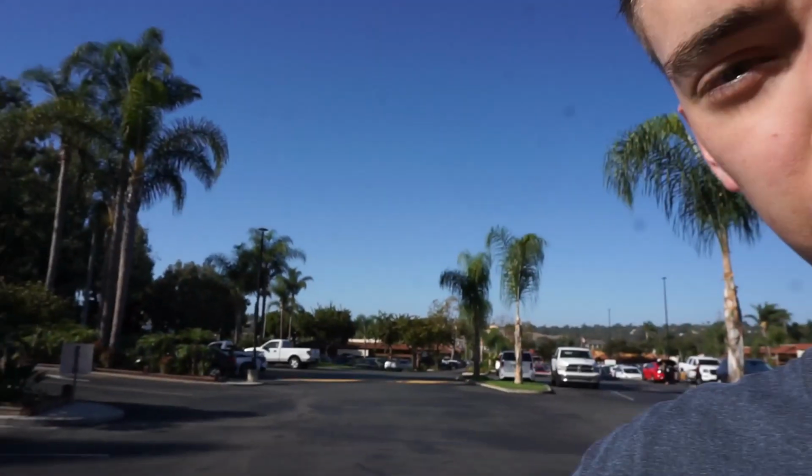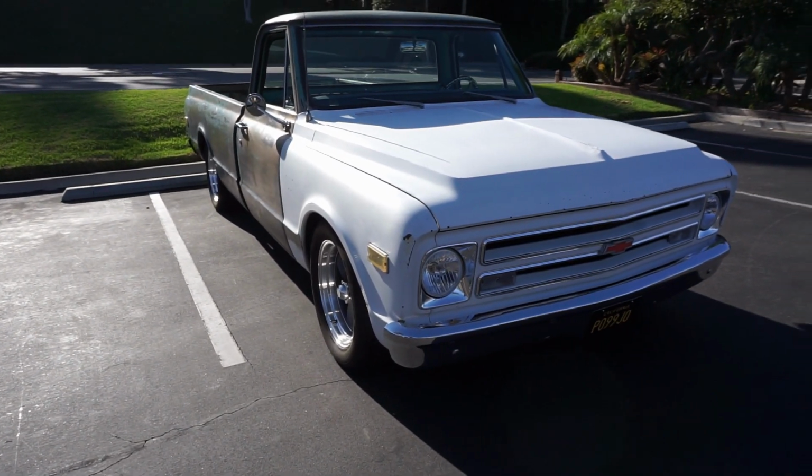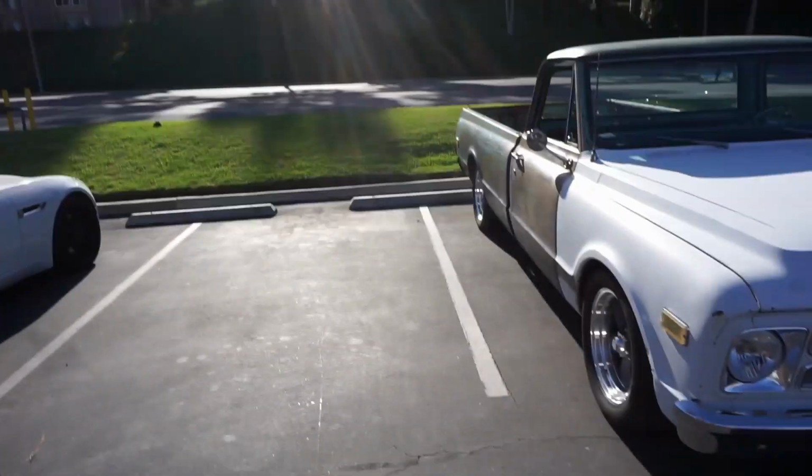What's up, everyone? We are here today to showcase this very nice and beautiful custom C10 build that we have going on here. I'm here with Mr. Peabody, as you can tell. Hello there. Hello, everyone. So let's just get right into it.